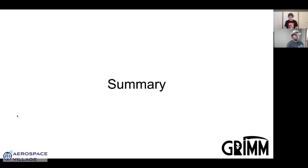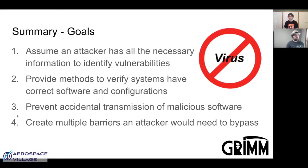So, just as a quick summary here. Again, our goals, these are the things that we want to achieve. And I think we have for what we've put in place. Making sure we still have to assume again up front our attacker has everything, knows everything. We've talked about providing a way to make sure that the systems can be validated to be correct, that the software and configurations on the different components are correct before the aircraft takes off. We want to limit that potential attack window.